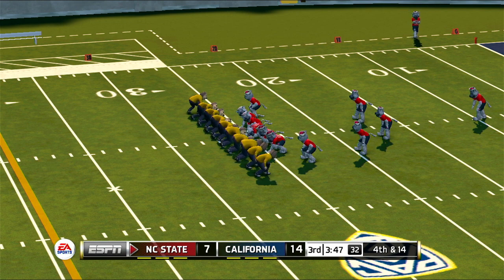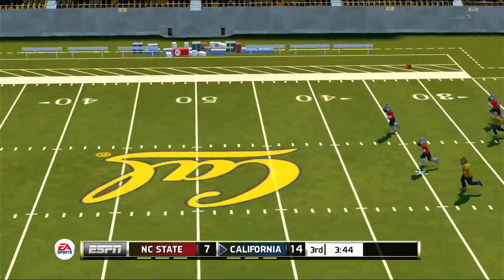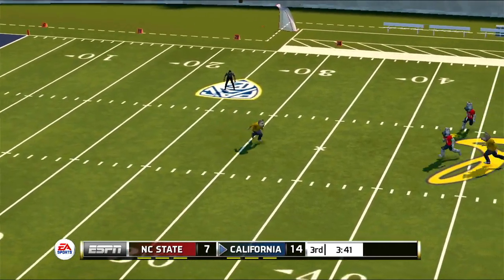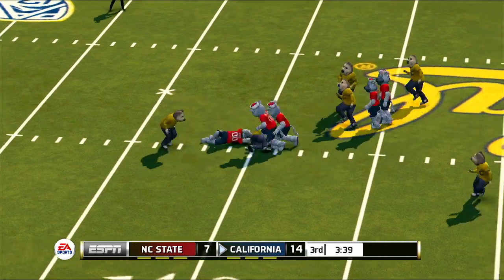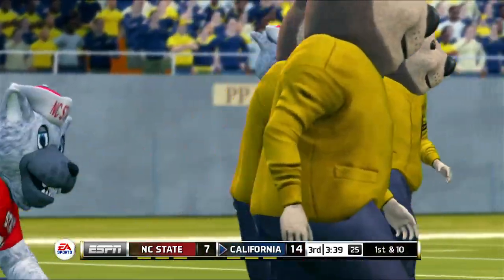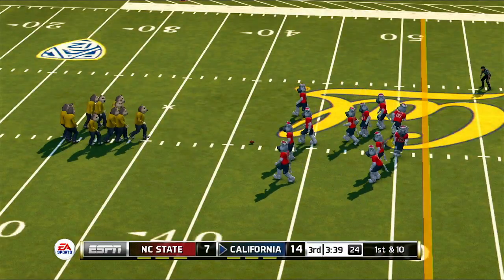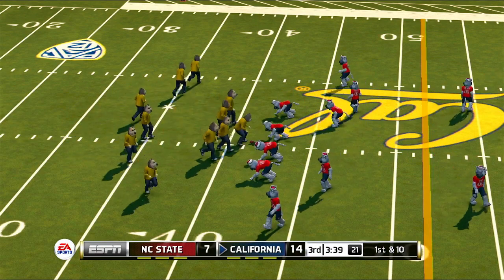The punt upcoming, and they're going to come after this one. Booming kick. Heading for the corner. They'll bring him down at the 41. Pretty good job by the return man there. The quarterback leads the offense back out onto the field as we get set to resume play.